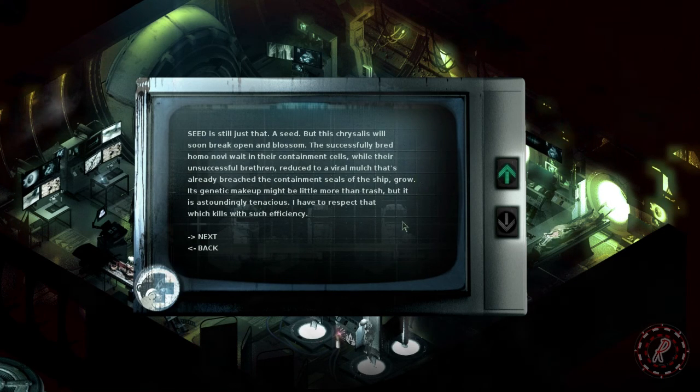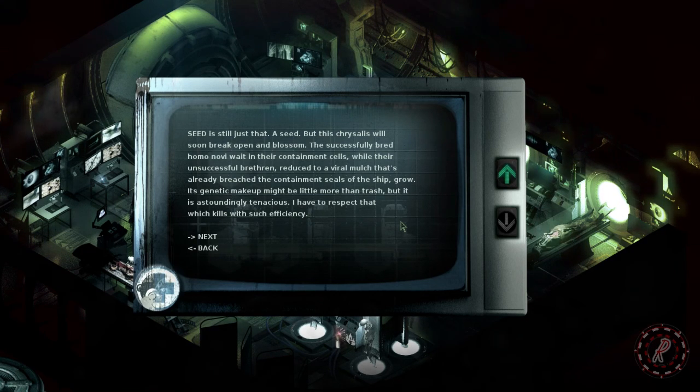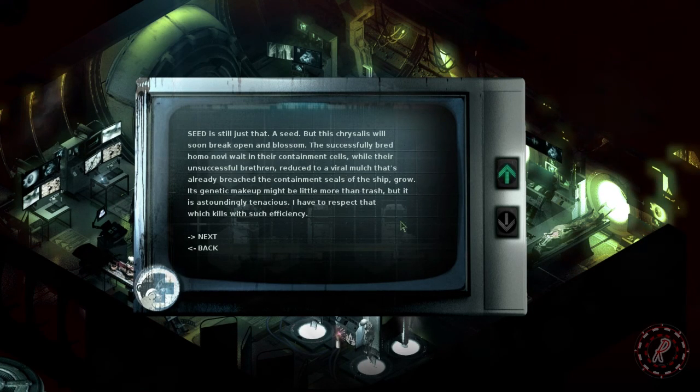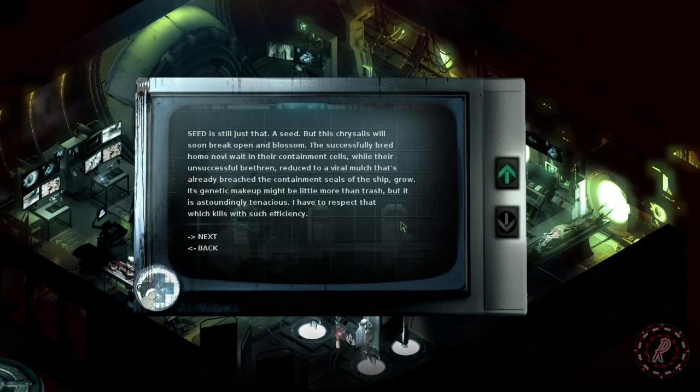Seed is still just that, a seed. But this chrysalis will soon break open and blossom. The successfully bred Homo novi wait in their containment cells, while their unsuccessful brethren, reduced to a viral mulch that has already breached the containment seals of the ship, grow.